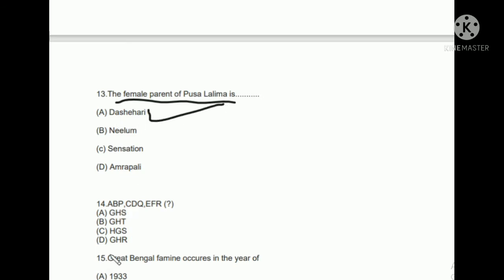Then question number 14. ABP, CDQ, EFR, and then let's check the relation: ABP, CDQ, EFR, then GHS. Option A is correct, GHS. PQRS, then the first one is S, then GH. So GHS is correct.